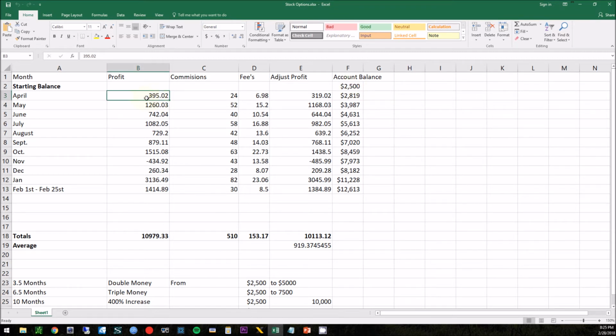My first month profit was not the biggest month, but I wasn't starting off with too much. This is what we did in commission. So I did about 24 trades. Basically, the commissions kind of work out per trade as well. So not a super lot of trades, and then there are some fees here. So my profit is after the commissions and fees, and that's my adjusted profit, and that's what adds up here.